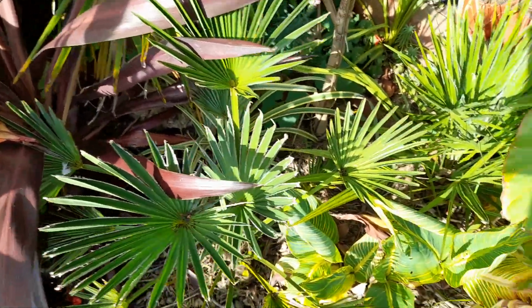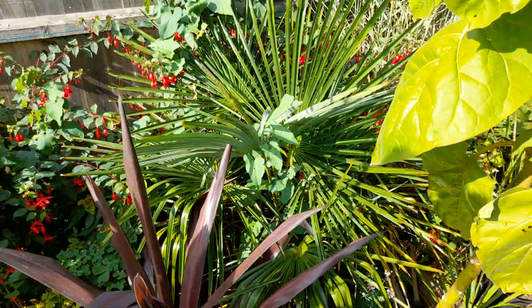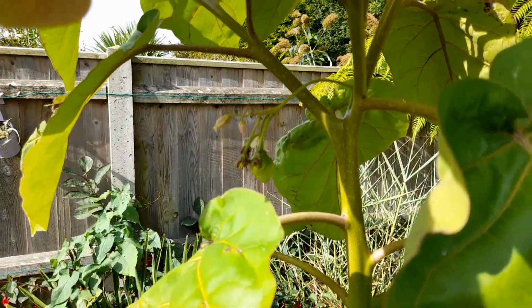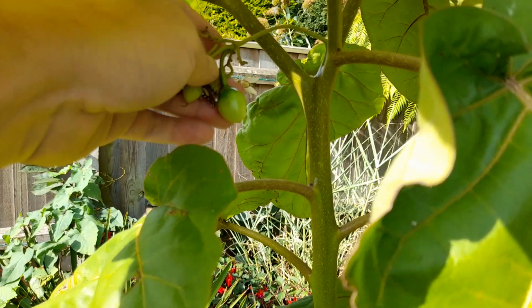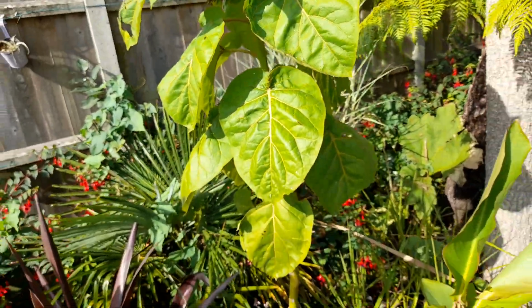A little Waggy and a standard Fortunei. Still waiting for the fruits to ripen. If we keep getting this weather, we might get some fruit off, I don't know. So that's a tomato tree anyway.